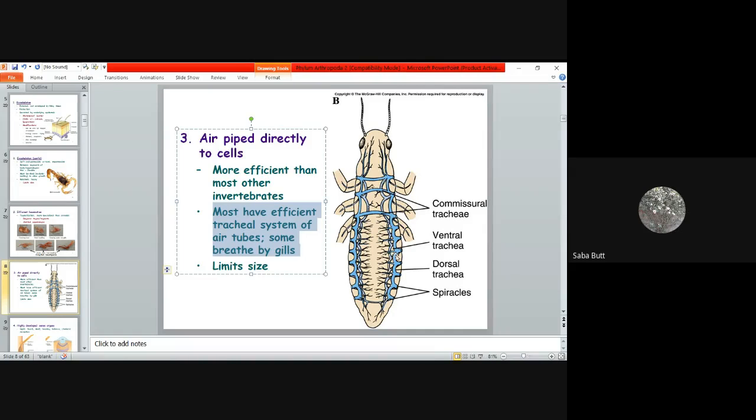So this whole system is basically a very organized system of tubes, with lots and lots of extensions towards the body, which is called the tracheal system. Trachea means tube, so it is a system of tubes. There is a dorsal trachea on the top, on both sides, and a ventral trachea on both sides, and there are a huge number of extensions. Here you can see spiracles. Basically, these are the openings towards the exterior. All these spiracles are on the side of the body, around the abdomen, and then around the thoracic area too.